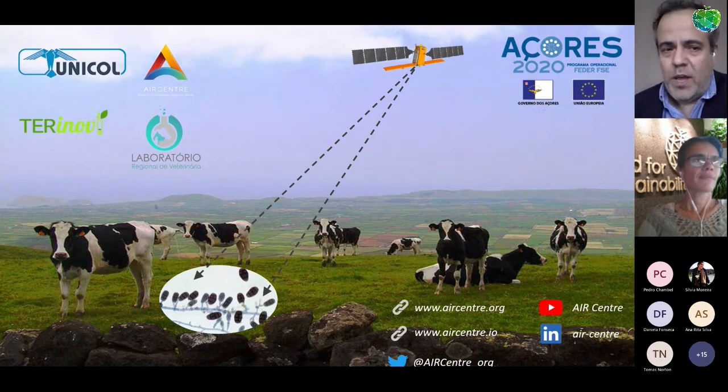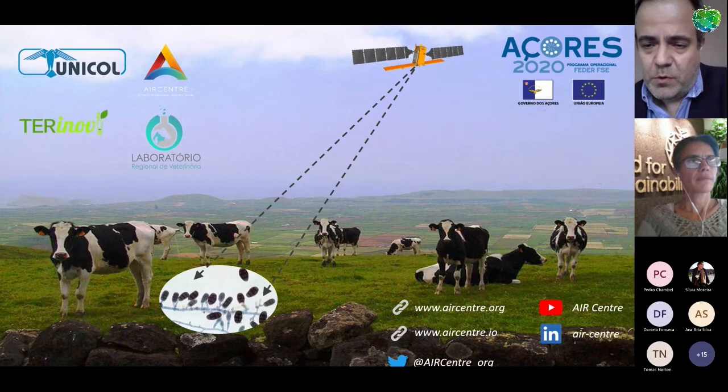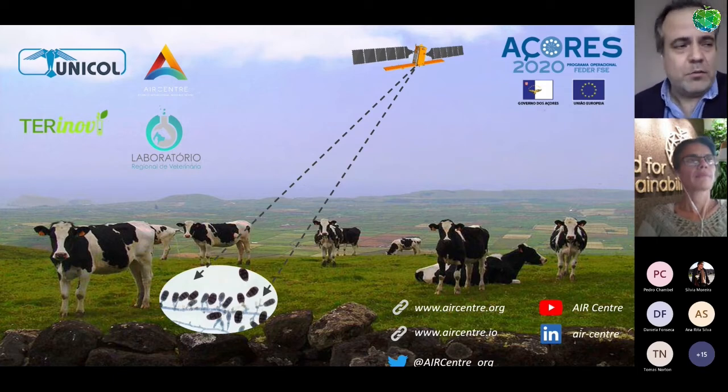On the other hand, we have people from Unicol and also from the Air Center at the locations where farmers go with the cows to take the milk, and there are maybe more than 40 of these locations where the milk is collected, and we have a person there talking with the farmer and explaining to him that there's this system.